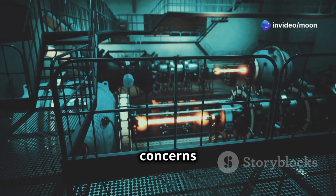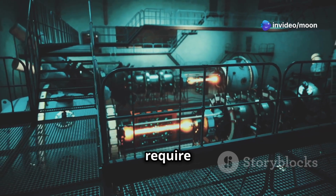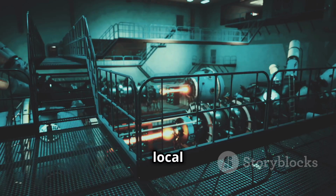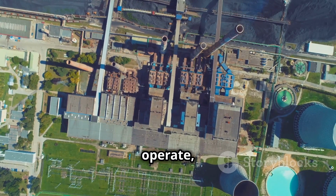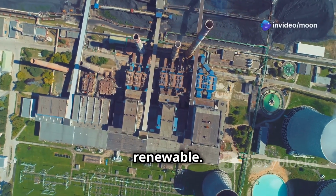One of the main concerns is its high energy consumption. Desalination plants require a substantial amount of power to convert seawater into potable water. This energy-intensive process can strain local power grids and increase operational costs, making it less accessible for regions already struggling with energy shortages. Both reverse osmosis and thermal desalination require significant amounts of energy to operate, contributing to greenhouse gas emissions if the energy source is not renewable.